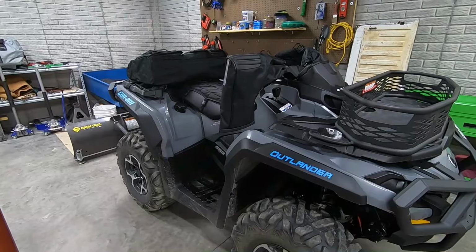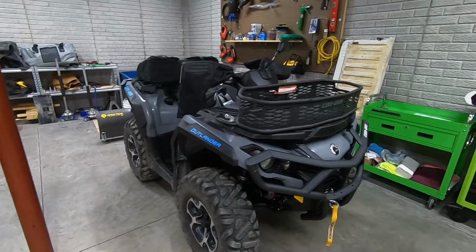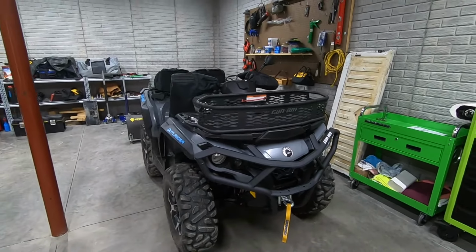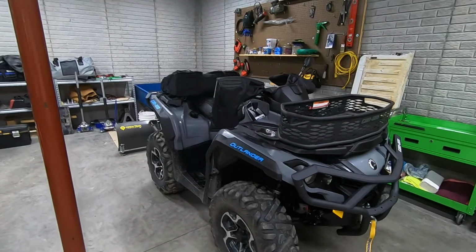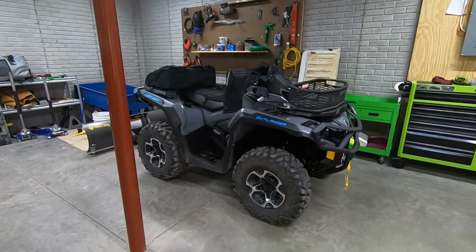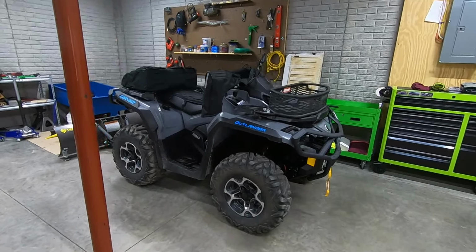Now, the 450 was a single cylinder 38 horsepower machine. And then jumping up to the 570, it was the fan favorite Rotax V-Twin 48 horsepower engine. And that 570 is a powerhouse for the class. And again, a real fun to ride machine, especially compared to the competition. But again, those vehicles are going away and they're replaced by the all new Outlander 500 and 700 models, as well as the Outlander Pro, which we'll get into here in a little bit.